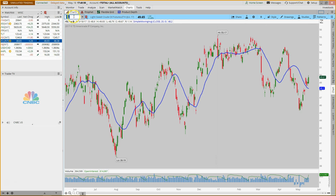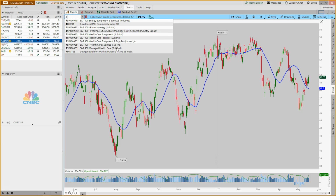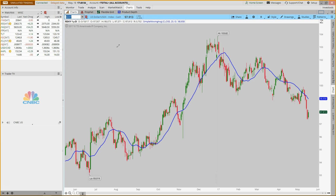Now, the dollar today did bounce against most currencies. It wasn't quite enough, though, to get above any sort of resistance levels here. So it's very early. If anything, again, this should be looked at as a shorting opportunity in the days ahead.